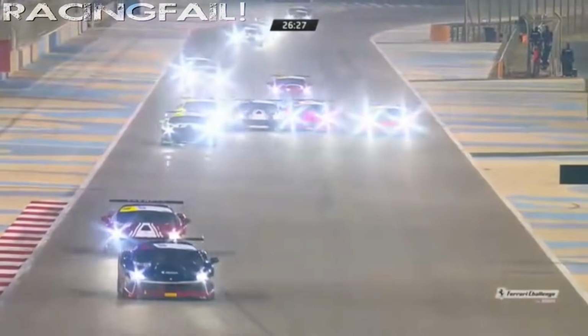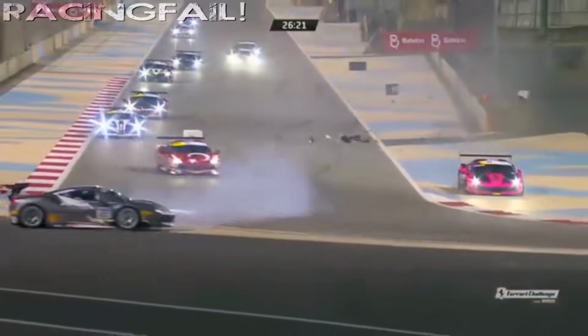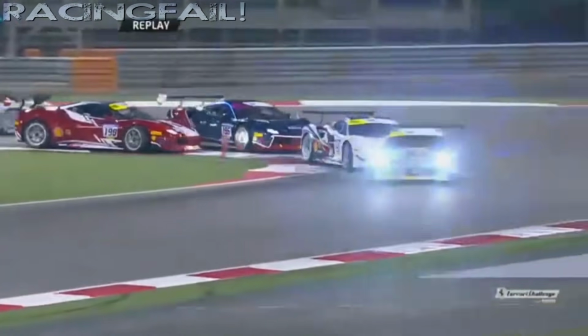Down the straight, there's kind of four abreast. Oh, and we've got contact. We've got cars spun, and that, oh dear me, that's Karina Gosner and Peter Christensen who have come together. We're going to see.